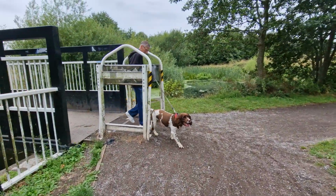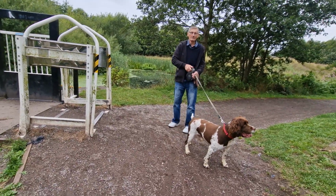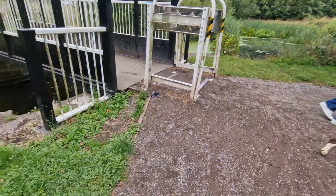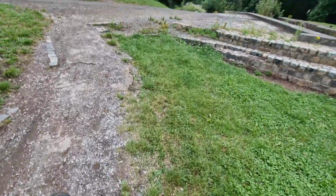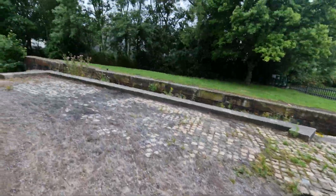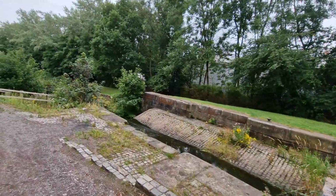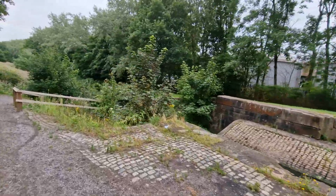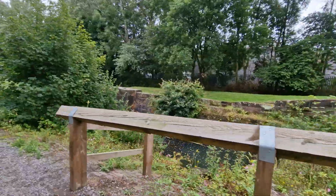Hiya mate. Does that way take you to Newtonley Willows, mate? That way. Smashing, thank you. So we'll follow the trail down this way now, and I think that just takes you into the town centre. Like I say, I've just done this just to see where it leads to really, but you can see some of the old canalways here.